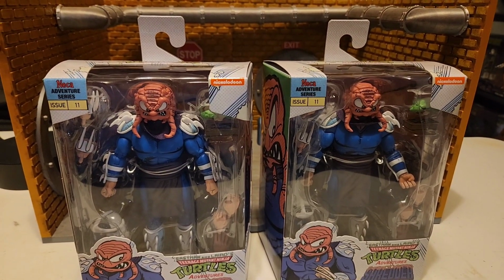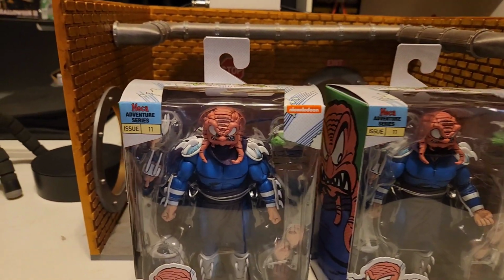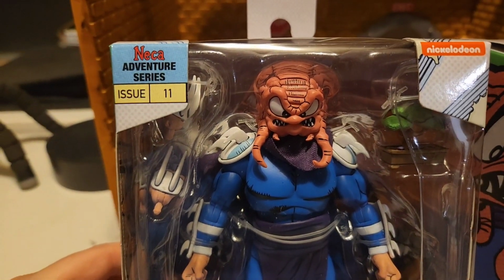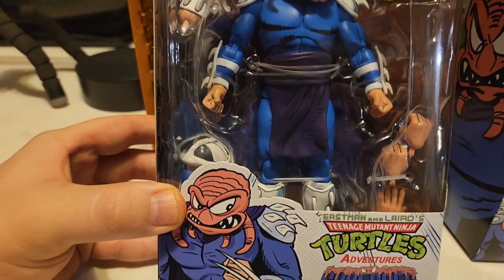Hey guys, welcome back to the channel, and today I'm going to be talking about this Neca Teenage Mutant Ninja Turtles Adventure figure, from the Archie Comics. It is Shredder, with the Krang taking over his body version of Shredder. Now, I do love this Shredder.